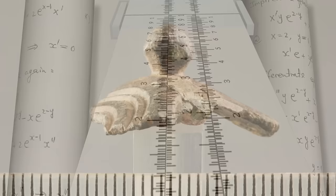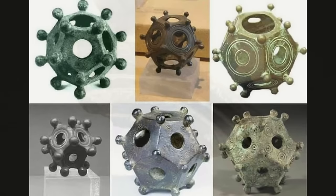Others propose that the dodecahedra were measuring devices such as surveying instruments, gauges, rulers, or protractors. However, this theory is also doubtful because the dodecahedra have no markings or scales that would indicate that they were mathematical instruments, and they are not precise or consistent enough to be accurate.